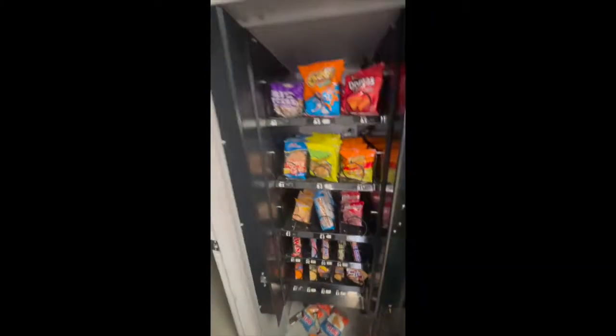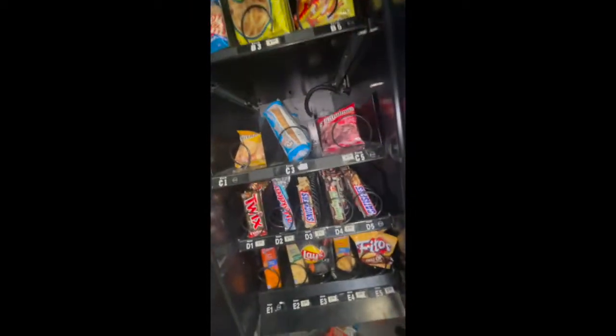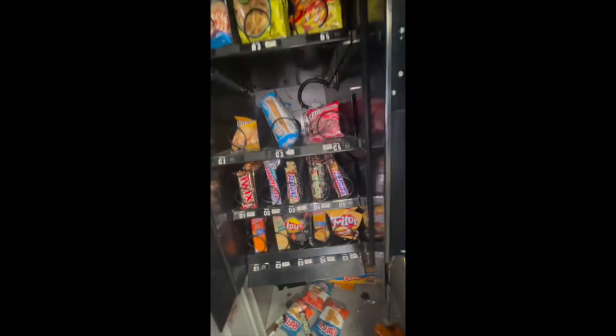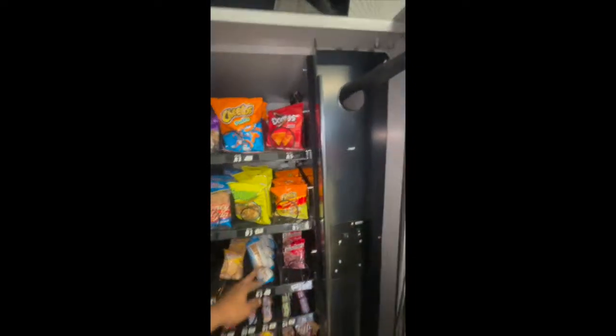All right, YouTube, so finally done filling up the vending machine. Have a few different selections in here. Your main items. I didn't get any fruity candy this time because they didn't have any at Sam's Club. So I got what people can get filled off of, such as cinnamon rolls, chips, cookies, and crackers. So yeah, I'm gonna close it up now. You see I still have product left over.